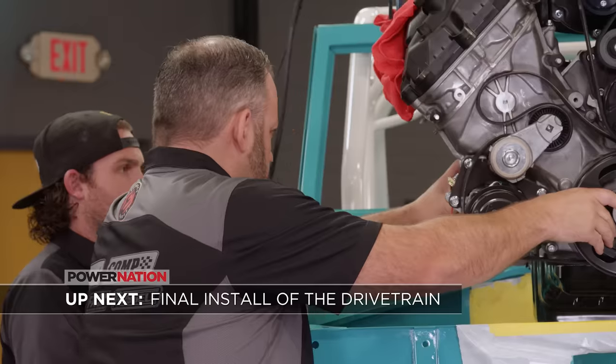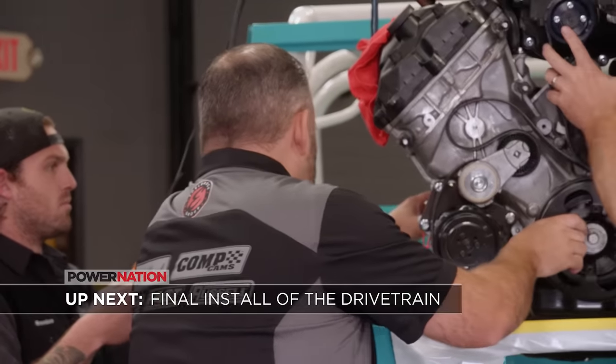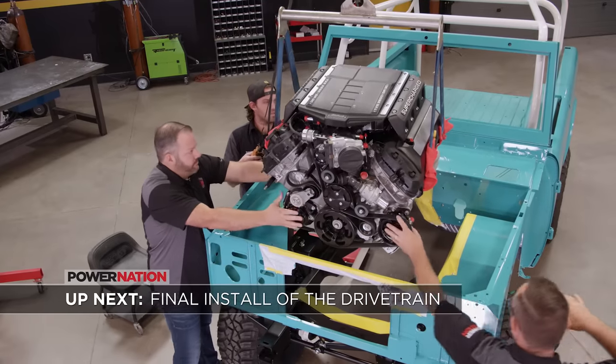Next, our supercharged Edelbrock engine goes into its home for good. Rad.